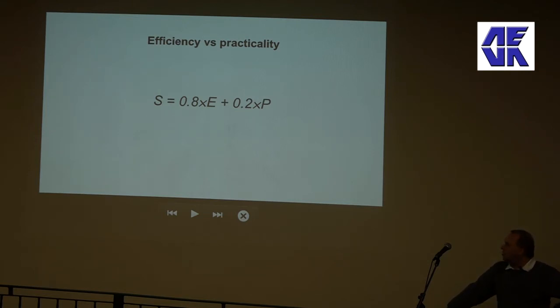Where do we get those numbers from? Well, we kind of guessed in the first World Solar Challenge Cruiser class how practical the cars were going to be, how much variation we were going to get.